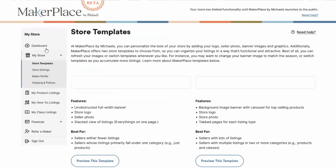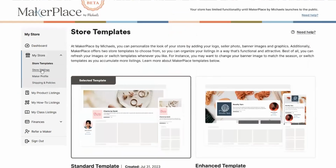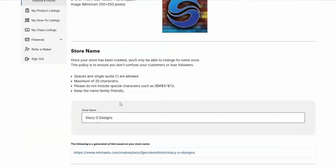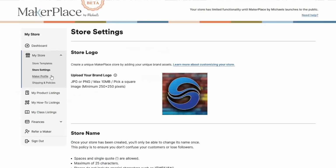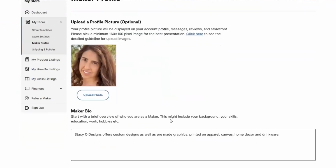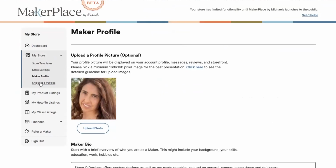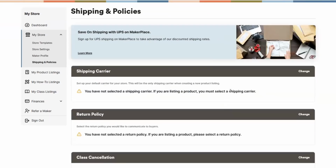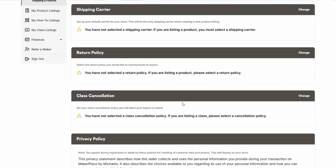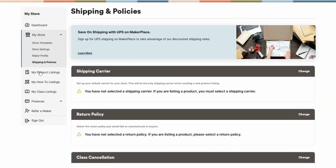And here's all your product listings that you can put in. Here's some templates. And this is where you can update any of the information that you put in at the very beginning. And your profile. I just stuck something in here. You can add your social medias. So here you have to set your shipping return policy and your class cancellation policy. So I'll have to go through and do all of that. And you have to do all of that before you can create a listing or how-to or a class.